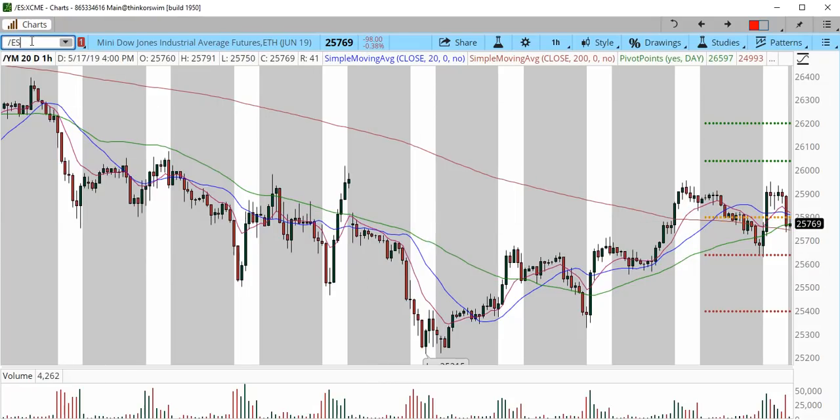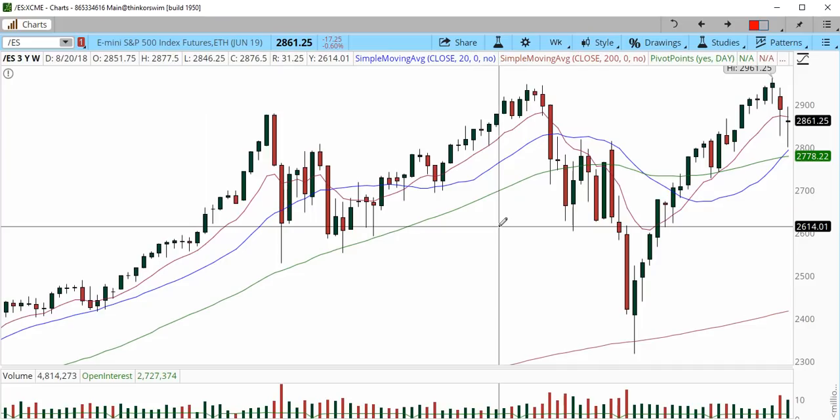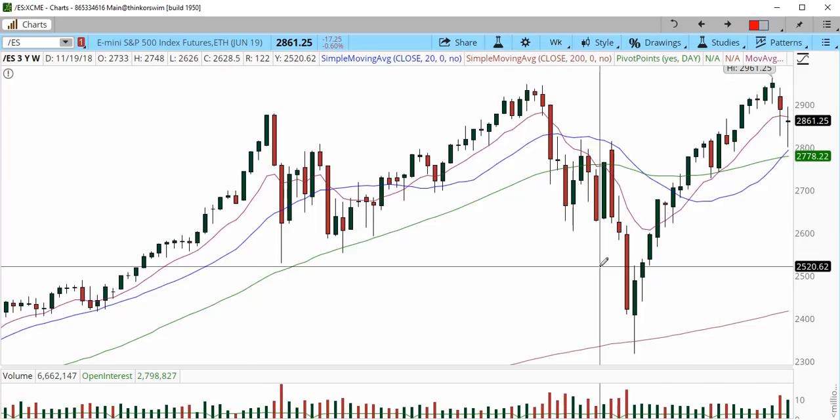Let's check out the E-mini S&P 500, and I really like the structure of the E-mini S&P 500. Personally, this week I have been trading the S&P 500 because to me it had a better structure and better tradable voids than the Dow did and than Nasdaq did. All right, so let's take it far out to the weekly chart again.